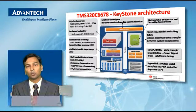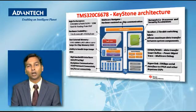Now, the next problem is how do you get data in and out of the device? High bandwidth interfaces, things like Serial RapidIO, PCI Express, gigabit Ethernet, they all give you different types of connectivity. For example, backplane communication, TCP/IP network connectivity, or SoC or server connectivity through PCI Express.